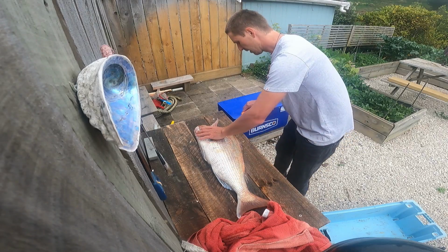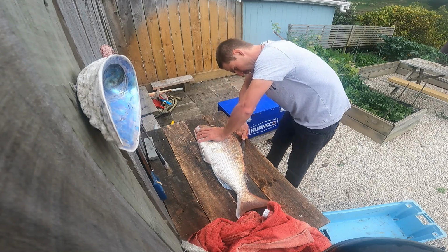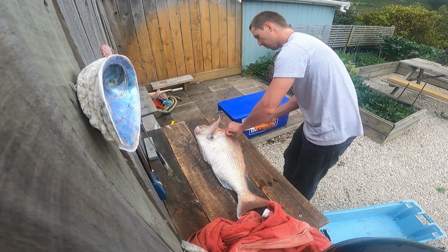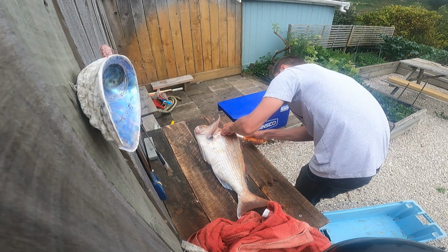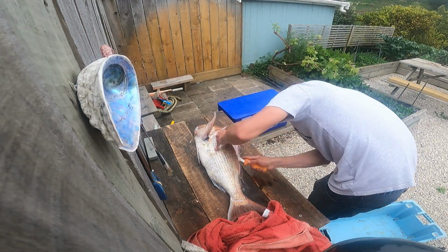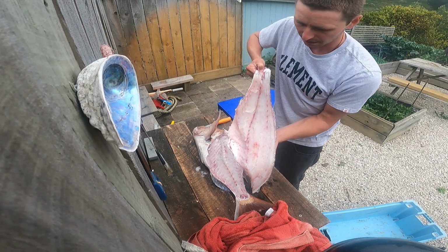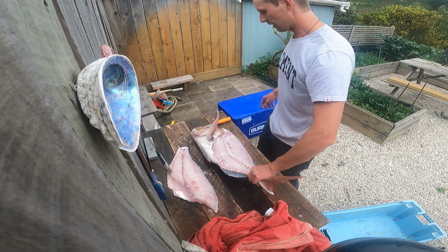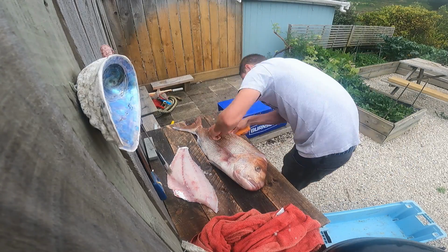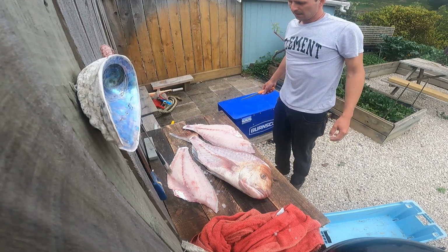Spin it around and work away along that ridge, raking the skin the whole way, and then we're just going to work away along it, pull that fillet off. There's one big juicy fillet right there. We'll flip the fish, do the other side. Boom.